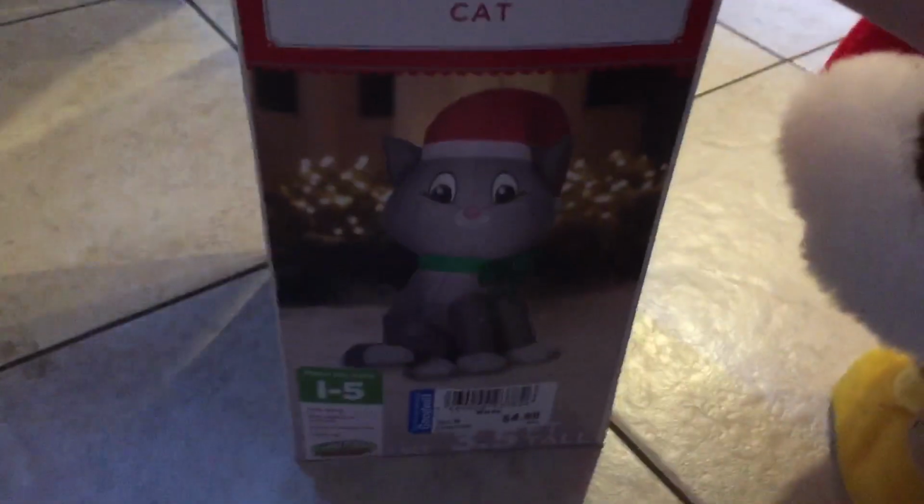Here's a jumping turkey. He jumps like this, and here's the original hand tag. Oh, and I forgot to show this one tag. Here it is. Random stuff. Here's the tag on him, and the best one of all, my Airblown inflatable cat.